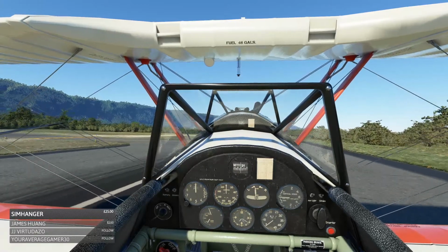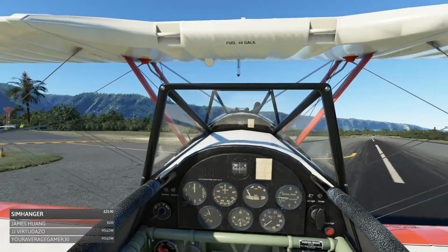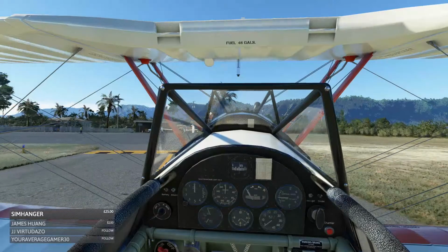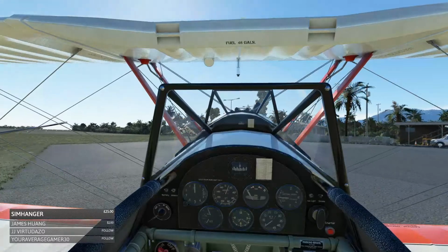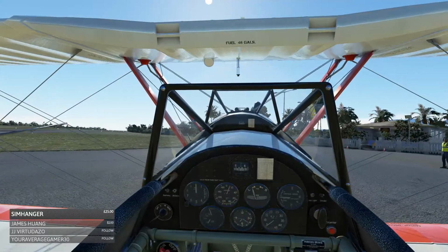You'd have to be someone who likes tail draggers, to enjoy this aircraft and to really want to get it and fly around with it and do some VFR flights and visit some cool scenic places in the sim. If that's what you like to do, then I tell you, you will enjoy this aircraft.